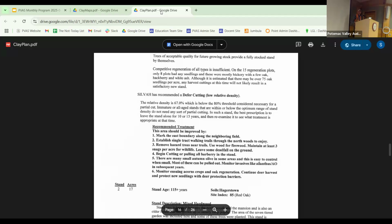White ash is really doing well on many properties I'm on. Believe it or not, there's no live ash in the overstory, but there's a lot of understory white ash. Anyways, it's estimated that there may be over 75 oak seedlings per acre, so that's still pretty good, but when you're talking about 75 per acre, you're talking about a football field and you have 75 little trees and you have a deer population that are looking for those things that eat them in the wintertime. So that's kind of the problems that you run into.